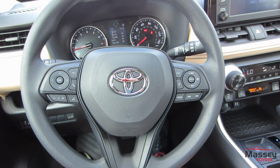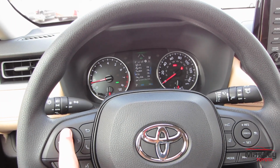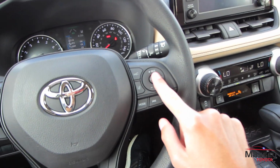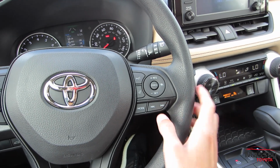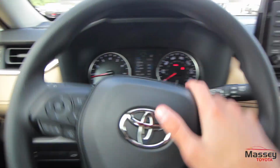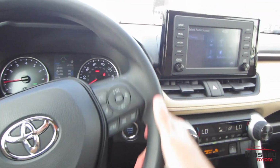Coming to your steering wheel, it is going to be a 3-spoke urethane wrapped wheel with your full-weight D-pad for your center LCD between your gauges, Bluetooth phone, voice commands, and volume. Over on the right, you do have your cruise control, dynamic radar cruise, lane departure alert with steer assist, mode, and seek right over here. Now on your left, automatic headlights, fog lights, blinkers, and high beams. And then over on your right, your variable movement speed wipers, rear wiper controls as well.